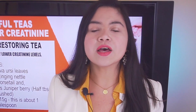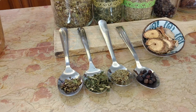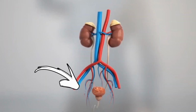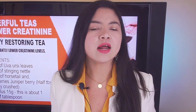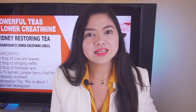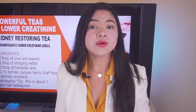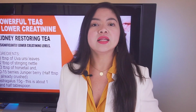Okay guys, this is a very powerful herbal tea. It's made with ingredients specifically handpicked for their benefits for the kidneys and urinary tract. While the teas we have seen till now are easy to make and are usually consumed both for health benefits and taste, this one is a 100% genuine kidney healing tea. A tea that requires a special preparation that needs to be followed accurately.